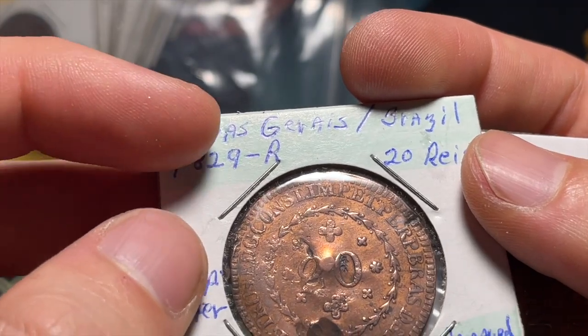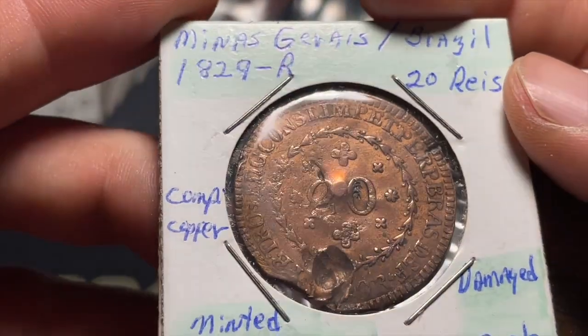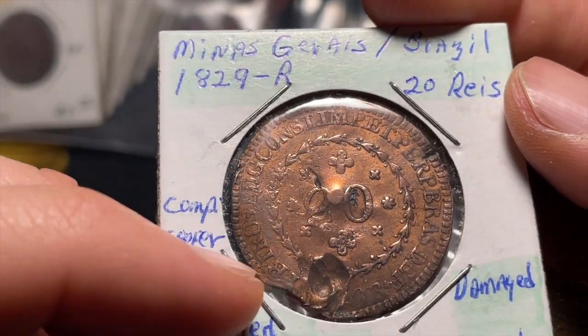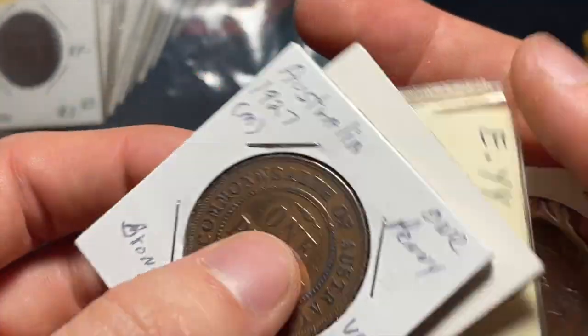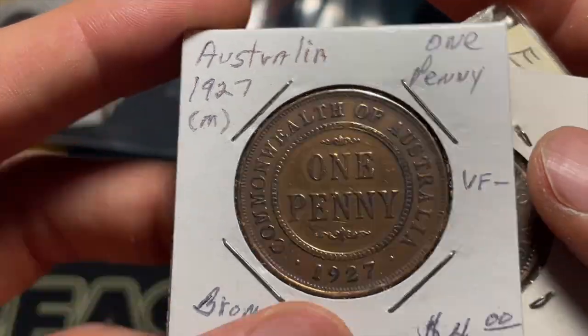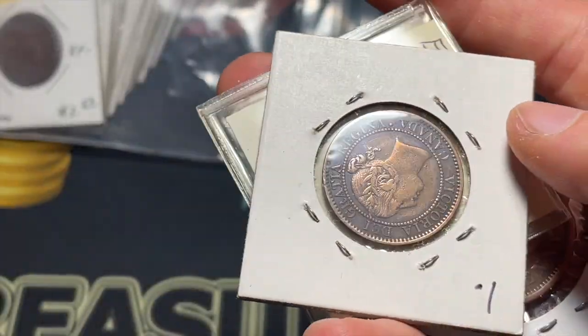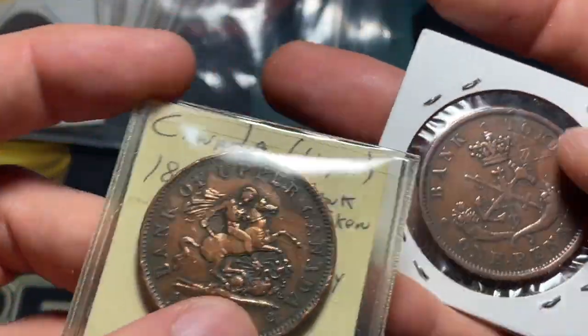So this one's Minas Gerais, Brazil, 20 reis, minted in Rio de Janeiro. I think it's just a Brazilian coin. And not all of these are going to be super expensive. Here's a 1927 penny from Australia. And so, yeah, I'm just going to be going through. 1859 penny. Ooh, that one's kind of cool.